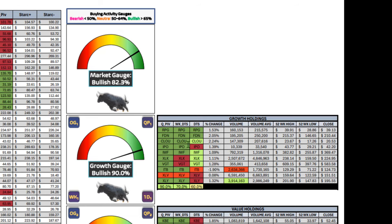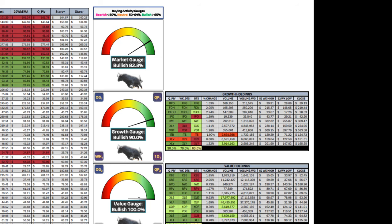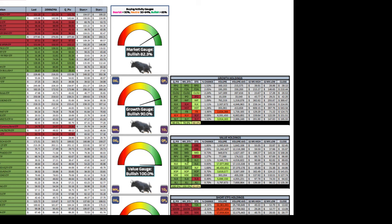We're a little ahead of schedule, but while I've got it up on the screen, the growth gauge is still leading, but value picked up this week, so 100% of them are positive based on the weekly and the quarter. 70% are positive based on the growth gauge. You can see XLK and VGT are still negative, and of course XLV flipped this week. Some promising signs here in the daily as of Friday, so that'll be important to watch in the week ahead.